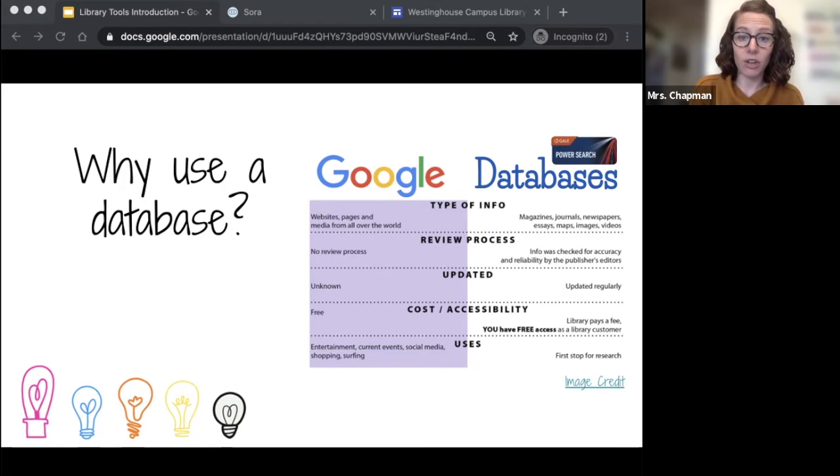from scholarly journals. When we say scholarly journals, we mean publications for professionals. For example, the New England Journal of Science. In order to publish in this scholarly journal, your work must be reviewed by other professionals in your field. You can't just get published because you're internet famous or because you have a lot of followers on Twitter. For all these reasons, databases are the best place to go for your research.